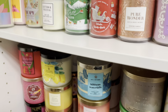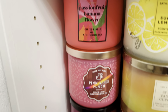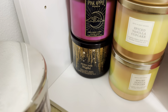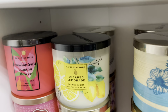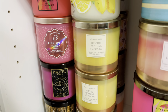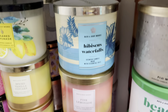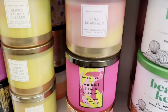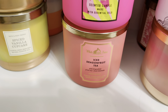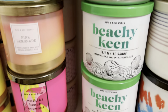Okay, so our next row, we have one Passion Fruit Banana Flower, Pink Pineapple Punch, another Pink Pineapple Punch, Into the Night, Sugared Lemonade. I have three Spice Vanilla Cupcake, one Hibiscus Waterfall, another Pink Lemonade, Waikiki Beach Coconut, and Ice Dragon Fruit Tea. Have a Fiji White Sands, actually three.